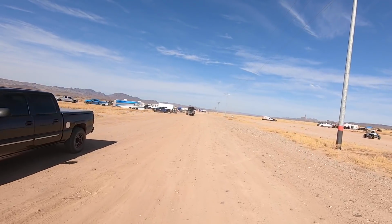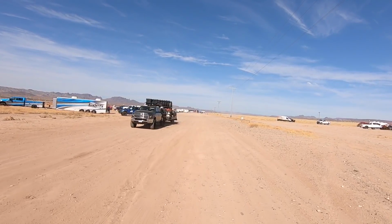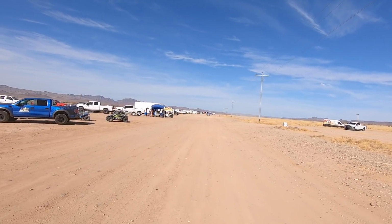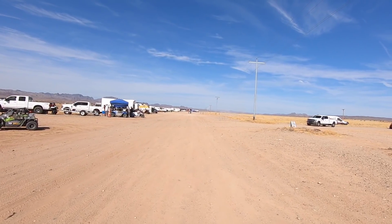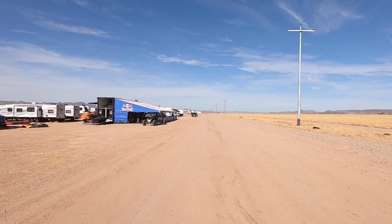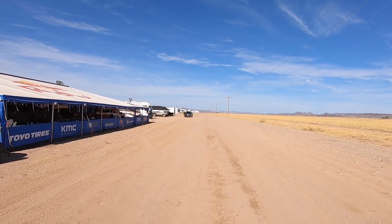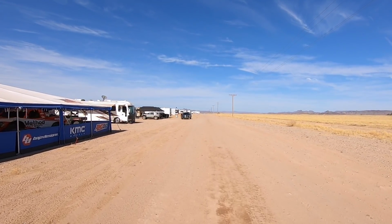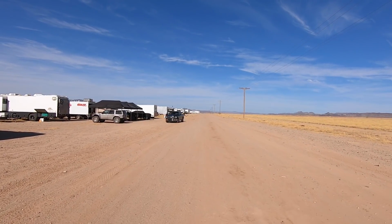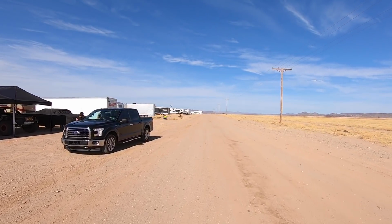Looks like a lot more rigs coming in, probably after registering downtown. Wow, look at that matching trailer right there. Pickup and trailer, Gibbs Racing. Wow, look at this setup. They got a generator, semi truck, fancy tent, Toyo tires. Wow, there's that Method one. It said Method on it. Those are probably the big boys. You see a lot of them in January.